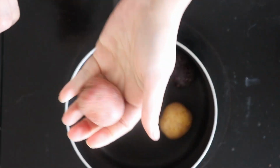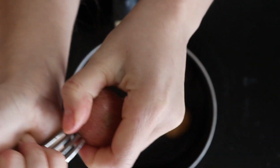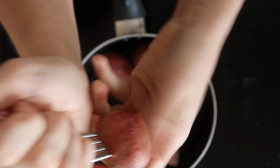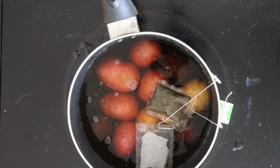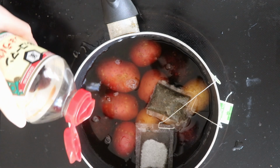So I'm taking potatoes, I'm piercing them with a fork to make lots of little holes. My hope is this is gonna help the tea flavor to penetrate into the potato. Let's cover with some tea and an extra tea bag, and we'll just bring that to a simmer. Additionally, for some salt, I'm gonna add a splash of soy sauce.